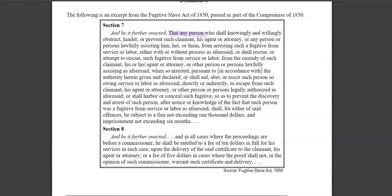Any person who shall knowingly and willingly obstruct, hinder, or prevent such claimant from arresting such a fugitive from service or labor shall be subject to a fine not exceeding $1,000 and imprisonment not exceeding 6 months.